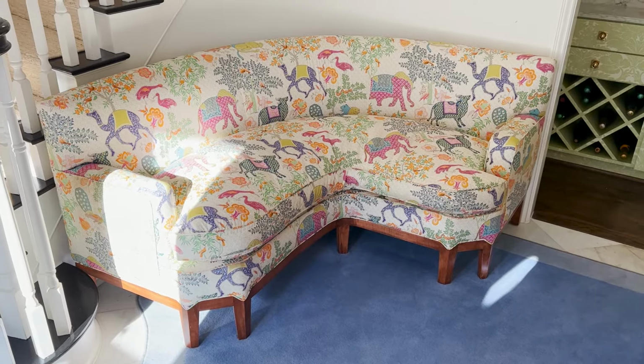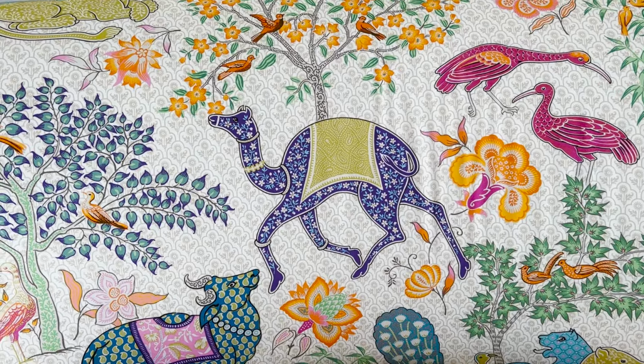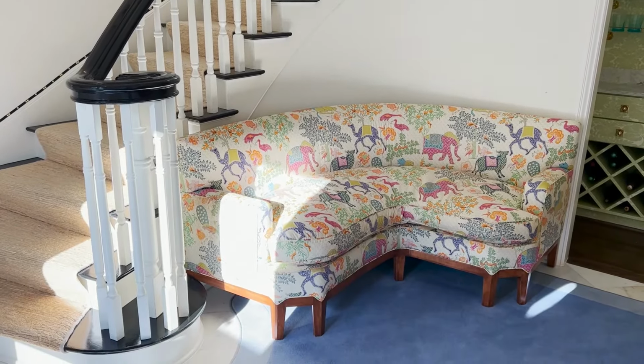So I decided we definitely needed a sofa, because who doesn't need a circular sofa with like animals all over it? So I did a sofa for gathering, and I thought it might be fun to walk in and have a bar right when you walk in next to the sofa so people could gather.